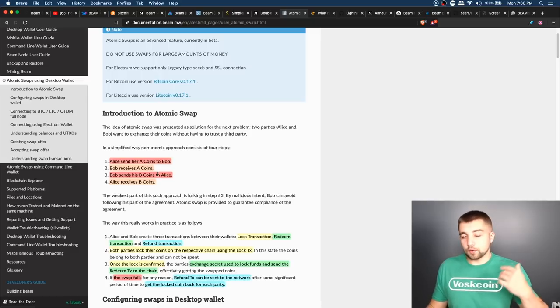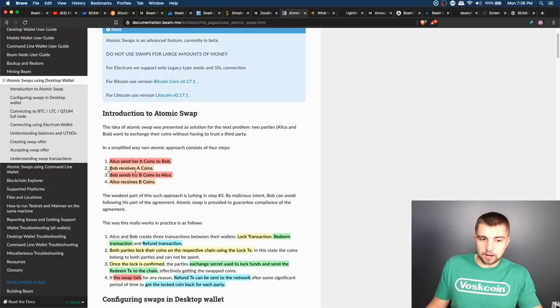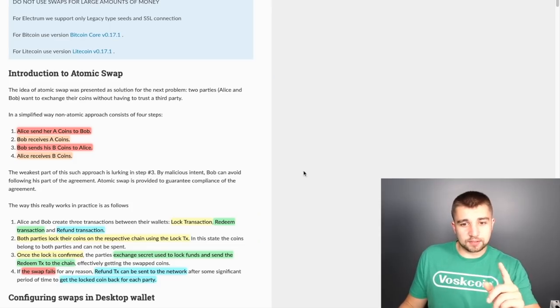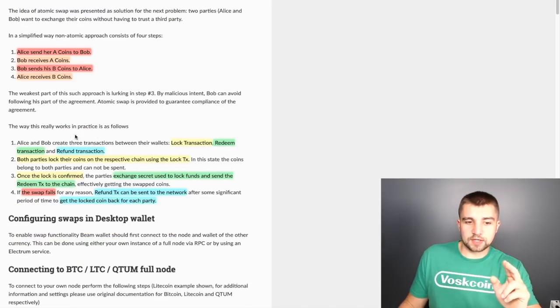With this, we're really entirely trusting Bob that he's going to send his coins. If Bob doesn't send his coins, too bad, so sad. Alice sent her coins and now Bob has them and he can just run away with them. This is where atomic swaps come in, not only to reduce time, but also to increase security.